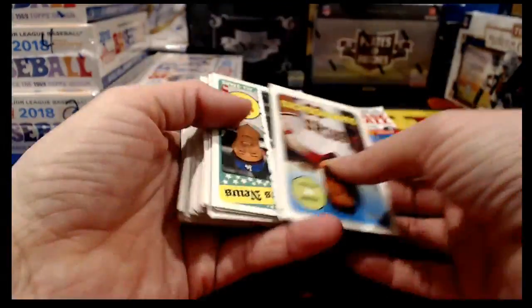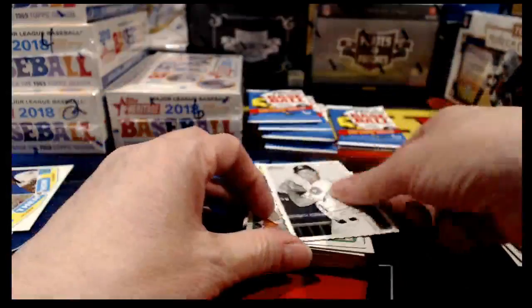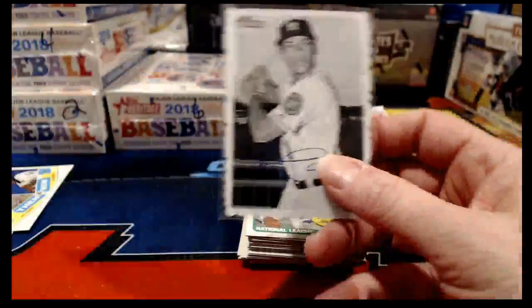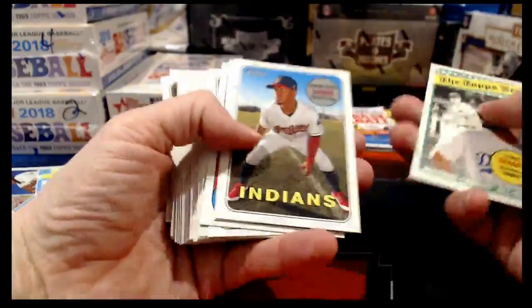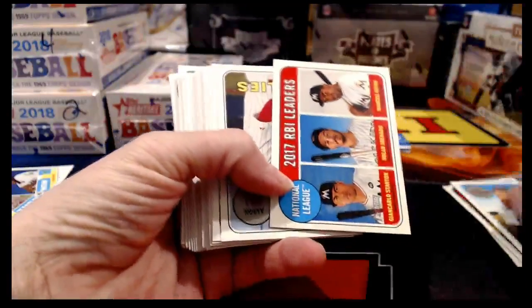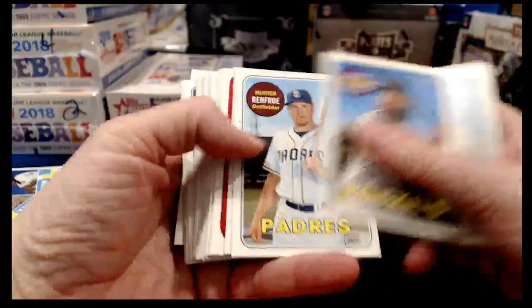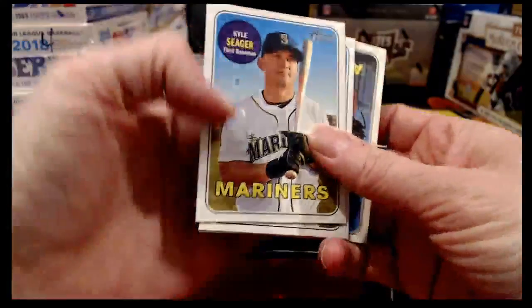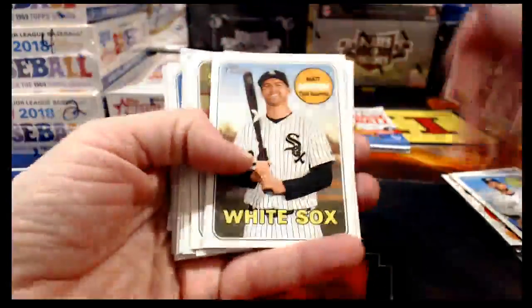Oh, man, that just kills me when they do that. I don't know why they have to put them in there in 100 different directions. Just unnecessary handling of the cards, having to flip them back and forth. Carlos Correa for the Astros on the black and white insert with the facsimile signature. RBI leaders will get set aside. Mookie Betts New Age insert. Well, this time there's a bunch of them going the other direction.